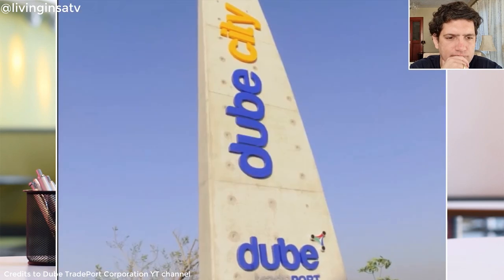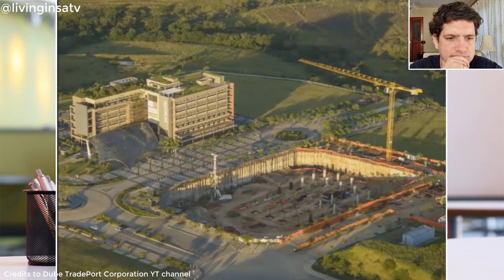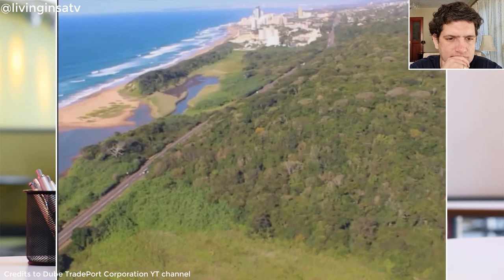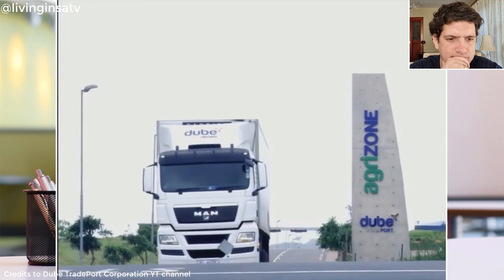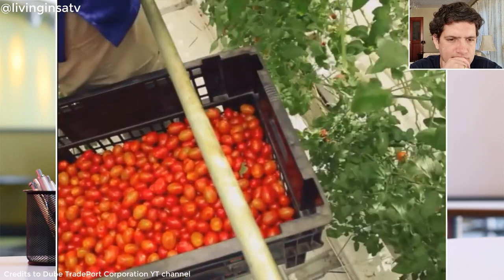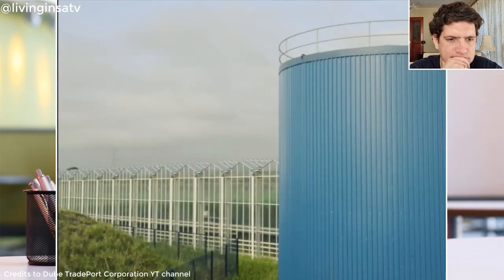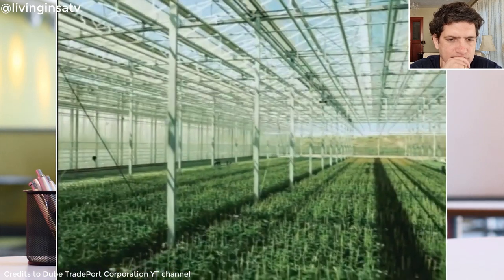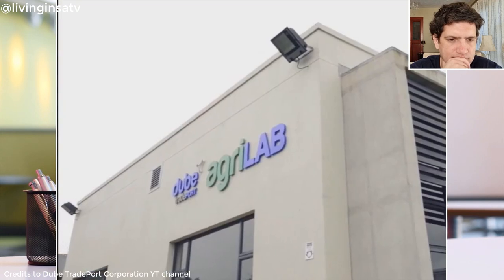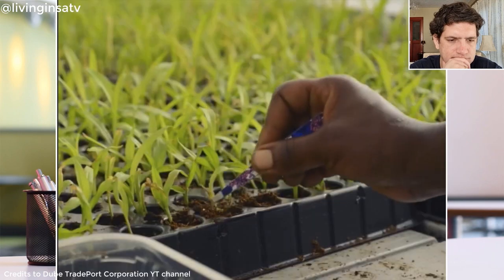Dube City, a mixed-use development for business, retail and hospitality. Just 3 minutes from the airport, Dube City is highly visible with easy access to major road networks. Dube Agri Zone, designated an IDZ, is designed to stimulate the growth of KZN's perishables sector. This high-tech future farming platform hosts Africa's largest climate-controlled growing area under glass. The zone contains on-site packing facilities as well as Dube Agri Lab, a laboratory that propagates high-quality disease-free plants.